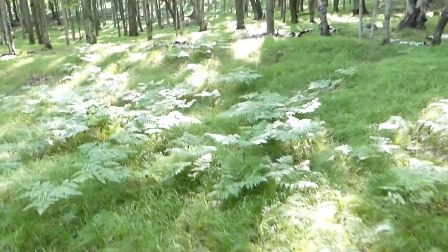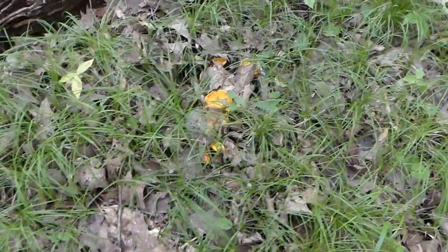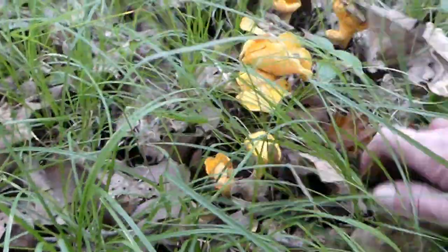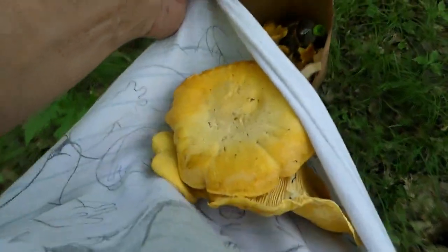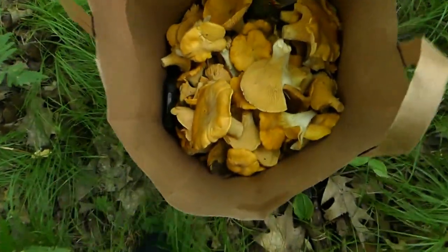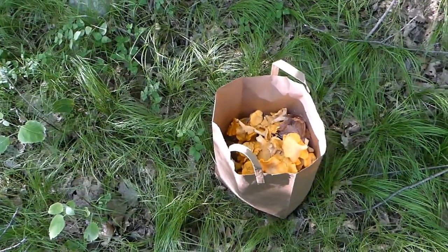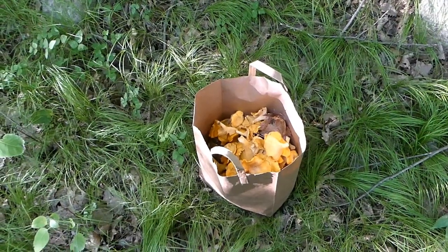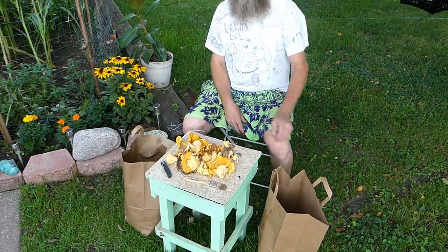Moths. Lots of walking. Found a couple more. Now comes the fun part. I gotta carry these all the way out the way I came in.